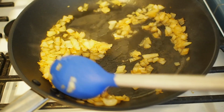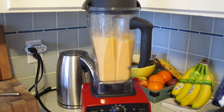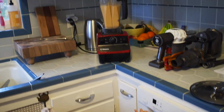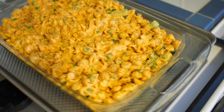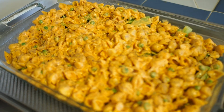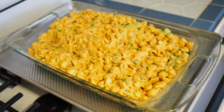So I'm just sauteing some onions here, and then I am making a cashew sauce in the blender. So it's basically just got cashews, nutritional yeast, a little bit of lemon juice, and some spices in it. And you pour that over noodles, and I included some broccoli and peas with the noodles instead of just making it plain mac and cheese for our mac and cheese recipe. And this was super, super filling and delicious.